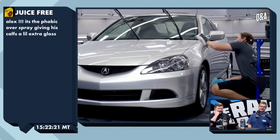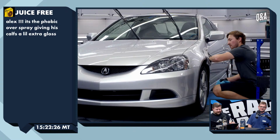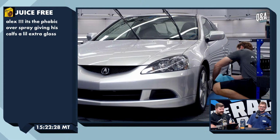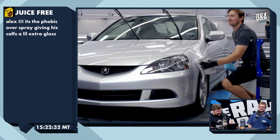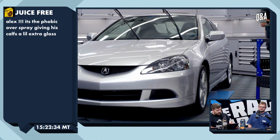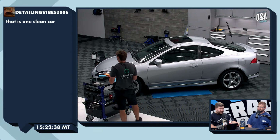There you go. Alex says it's the Phobic overspray, giving his calves a little extra gloss. Oh yeah, he's adding a little shine on top. You guys are crazy. Yeah, it makes sense. All right, down from page 3 to 2. And then Detailing Vibes saying that is one clean car. Yes. It's looking good.